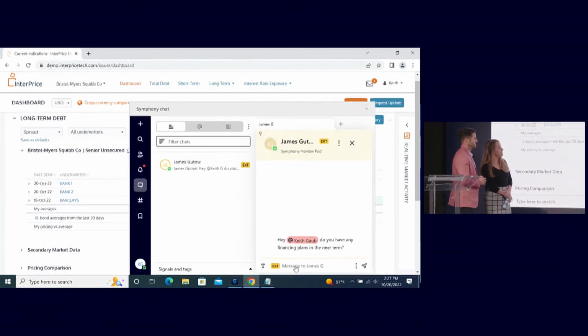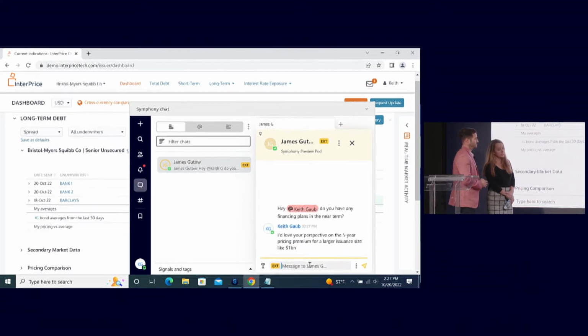So now that Keith has decided what instrument he wants to issue, he's going to open up the chat with James and type in the question.